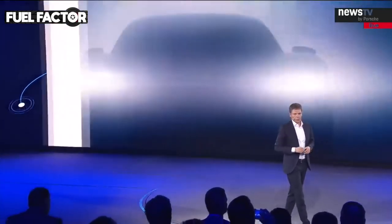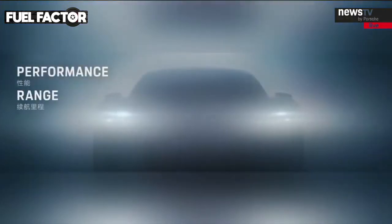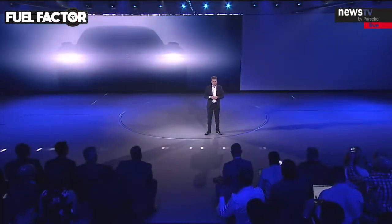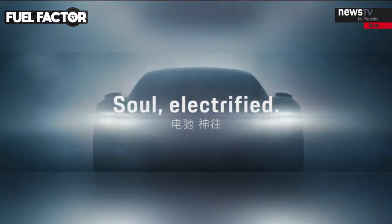Ladies and gentlemen, when it comes to strong performance, range, charging speed, and connectivity, Porsche is setting new standards with its first all-electric four-door sports car. A real game changer. We are absolutely convinced that the Taycan will capture the hearts of our customers. That's because with this sports car, we have not only succeeded in combining electromobility with emotion, but also added soul. The Taycan is a true Porsche. The Taycan is soul electrified.